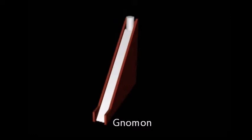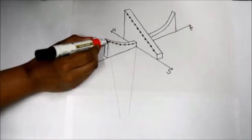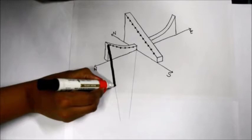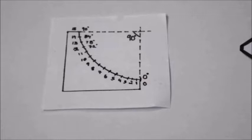The Samrat Yantra consists of two basic elements. One is Gnomon, a right angle triangle, and the other is Dials, which is two quarter circles. Originally, the dials were each divided into equally spaced time markings of 15 ghatikas or 90 amsas, known as degrees.